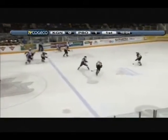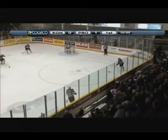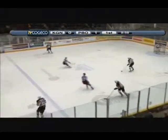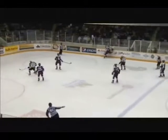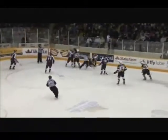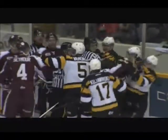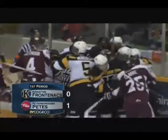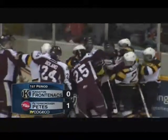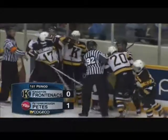Greg Betzel ahead. Clark. Back to get at the Frontenacs. Halfway through this opening period. Here come the Kingston Frontenacs. They move it inside the Peterborough zone. Offside with 9:53 to go. Bolin. Now the sticks are up. And this is going to get a little on the rough side here. We'll take a break. We'll be back with more of this action here. The Petes and the Frontenacs as they separate them right here on TV Cogeco.